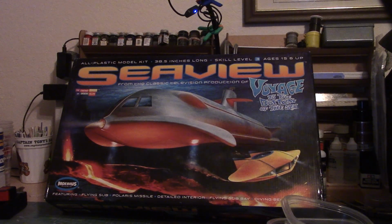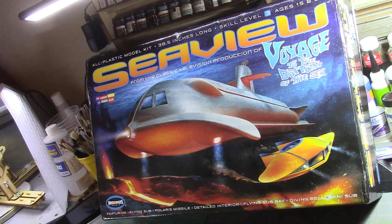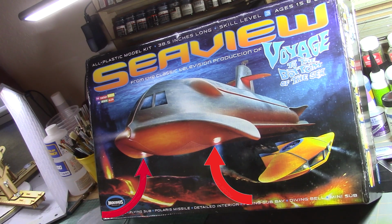So looking at the box art, we get a good view of the bow and the port side of the SSRN Seaview. It looks to be portraying the Seaview just after launching the flying sub. On the underside of the Seaview, we see the twin floodlights. If you look closely between those lights, you'll see the flying sub launch bay doors, and they're in the closed position. Also, we see the bow floodlight, although I believe there's a wire cage that protects the bow light.